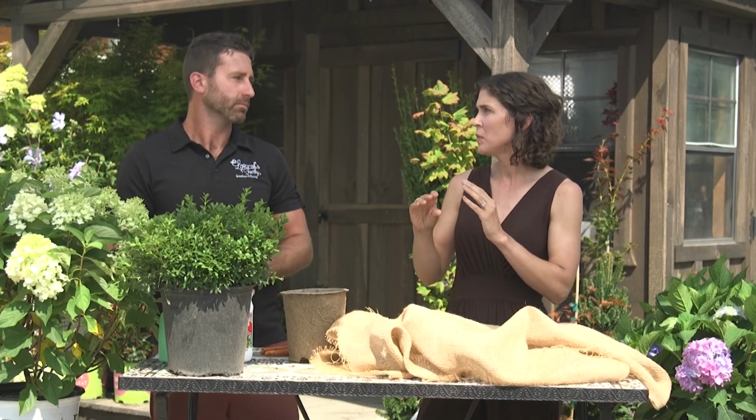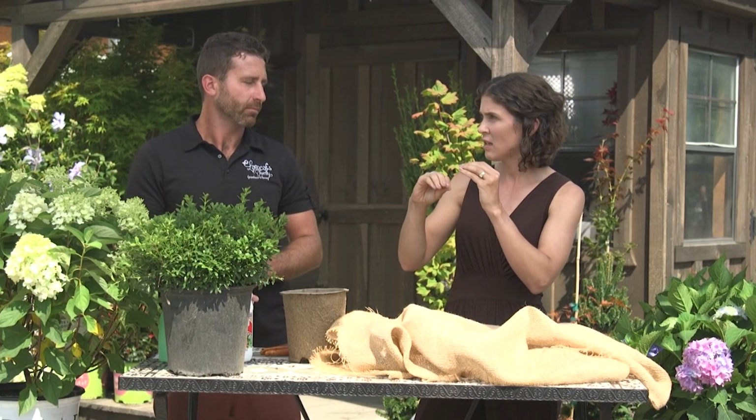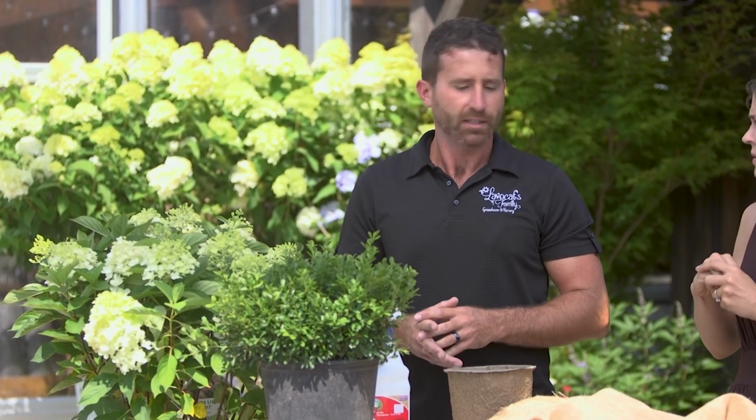So right after they're done blooming, is that the same where you just cut the heads off? You can, or you can prune them back a little harder if you can. You just want to make sure you leave some leaves on there. Okay. So that's probably the area where I would start.